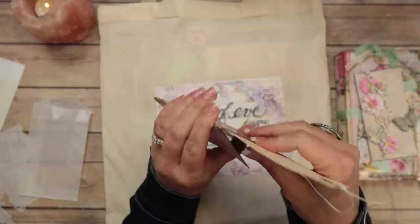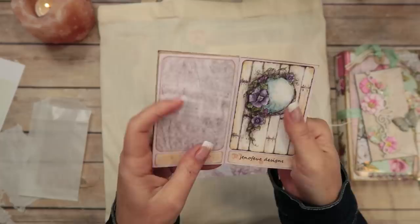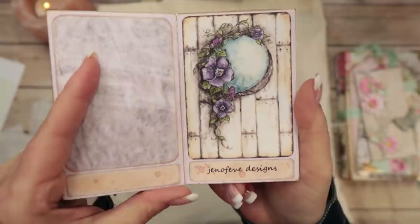So this is what we made for my project. Again, it's a little book, right? And then in the back page, this is my ATC card. This is also my artwork. I just love this image.